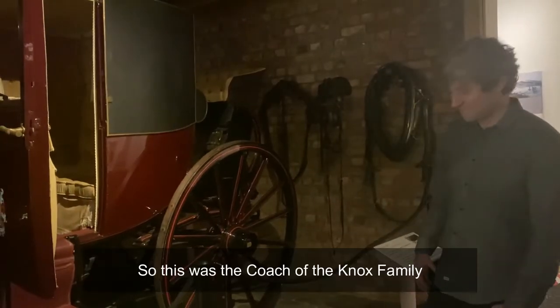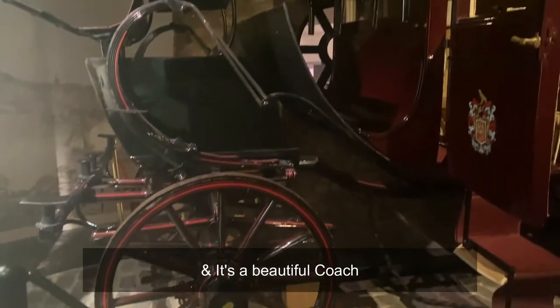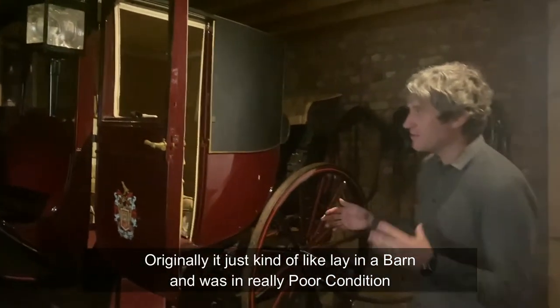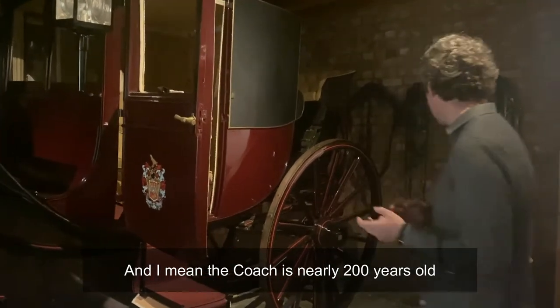So this was the coach of the Knox family. Can you tell me the story behind it? Aye, it was Knox of Pahen, and it's a beautiful coach. Originally it just lay in a barn, and it was in really poor condition. And it's been absolutely beautifully restored. I mean, the coach is nearly 200 years old.